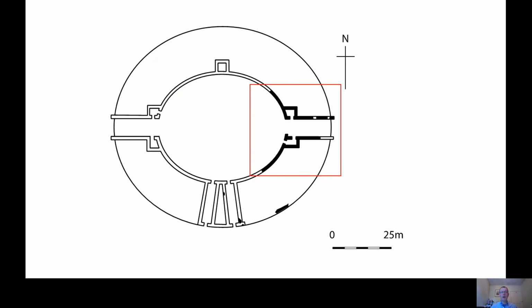So, if we think about how the amphitheatre looked, if it was complete, in red and with the dark, bold black lines inside, I've marked what was discovered during the excavations associated with the Guildhall Art Gallery. So the remains of the Roman amphitheatre were discovered in 1986. But there have been 1 or 2 small-scale excavations since that date, which have revealed other small sections of the amphitheatre.